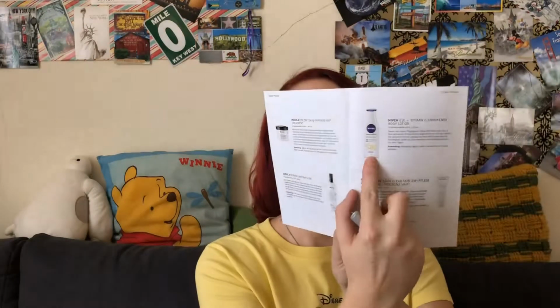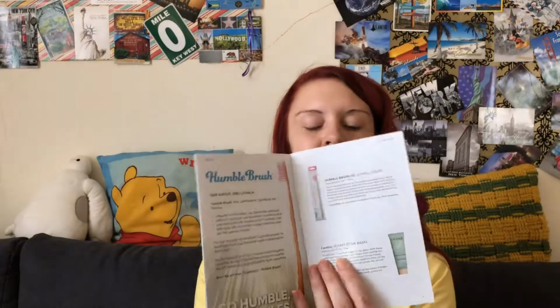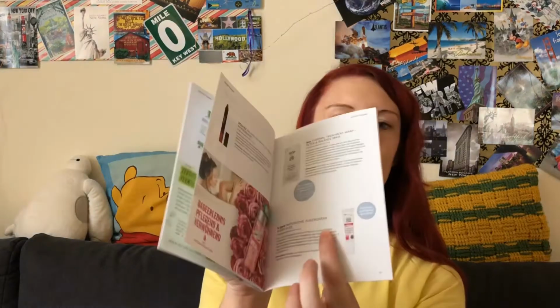All right, so the Benefit 24-hour brow setter. Let's see how much it has. It's 2 milliliter, and 7 is usually 27. So it's like 28, so it's like, what, 12 euro? And then we have the body lotion by Nivea, which is 5 euros, so that makes it 17. And then, well, they have some really great things in there. There's one of those humble brushes. I already had the detox mask by Caudalie. Let's see. So the Neutrogena face mask is 3 euro, so that makes it 20. The eye cream right here, that's 4, so 24, and the lip crayon is actually almost 20, so that's 44.